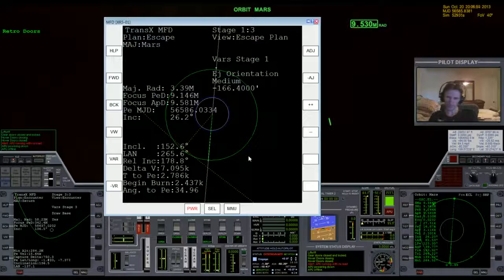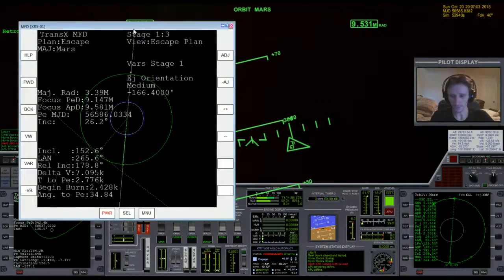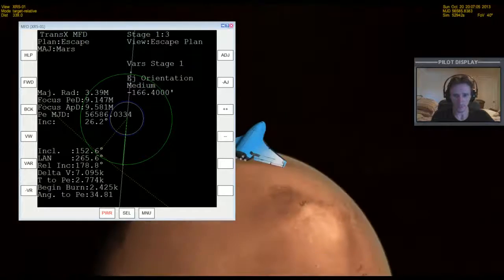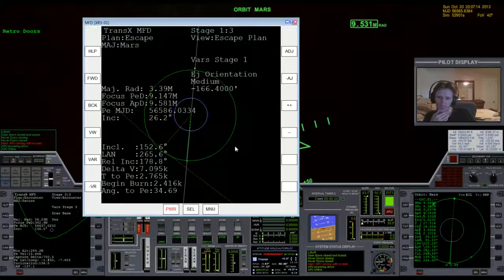I'm really having to think right now because I've never done anything like this before. This is a pretty different experience, so I apologize for the lack of commentary, but I always set up these maneuvers, these types of ejections while I'm on the ground. So I'm trying to wrap my head around what I have to do differently since I'm already in orbit around Mars.